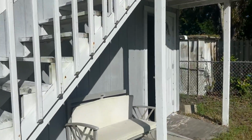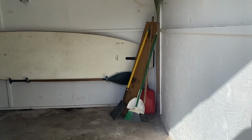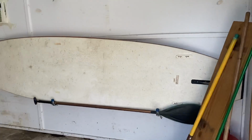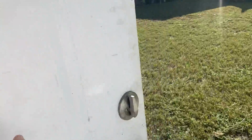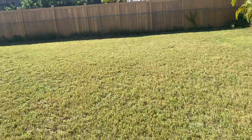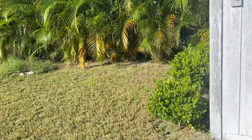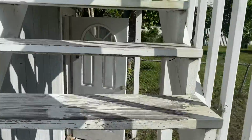This outbuilding has electric only in it, so there's no water and no sewer. The current owner uses it as storage for lawn tools and his stuff. Not really a livable space, but it could be. I believe the lot size is 8,800 plus square feet.